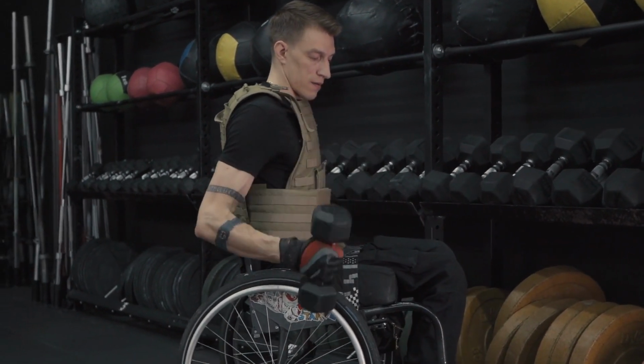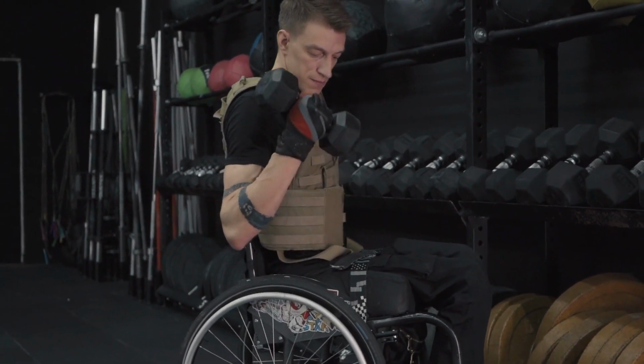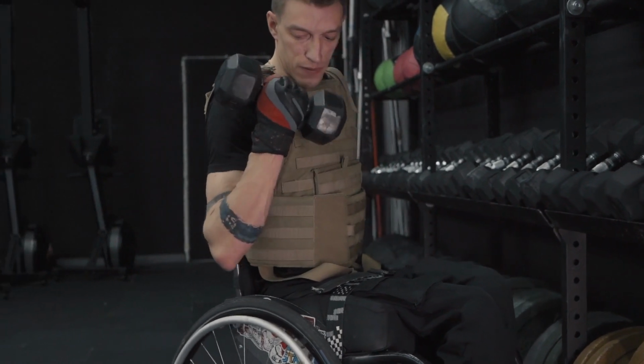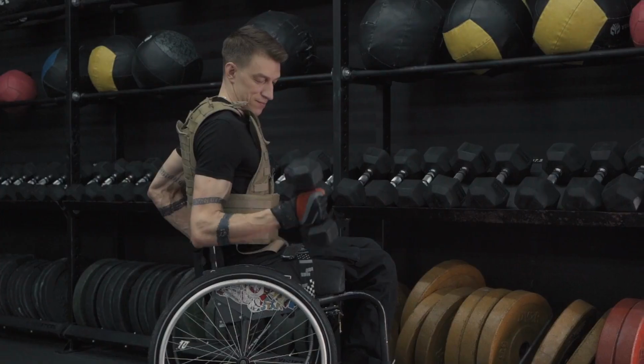Another cost-effective way to build muscle is by using resistance bands. Resistance bands are inexpensive, lightweight, and can be used for a variety of exercises to target any muscle group.